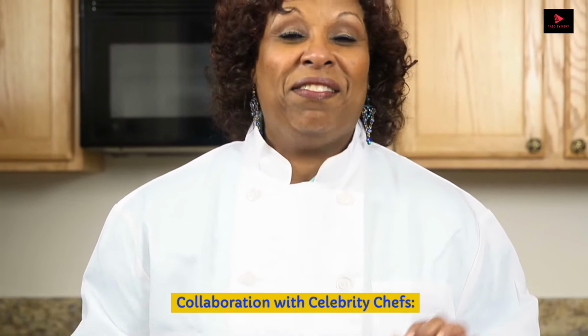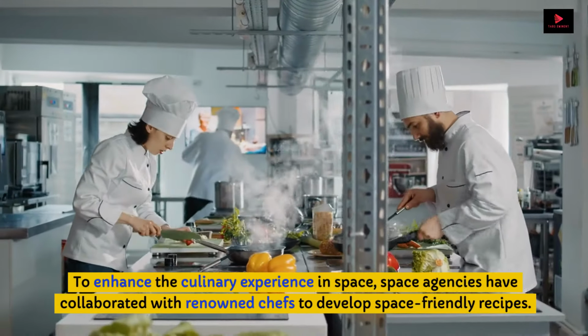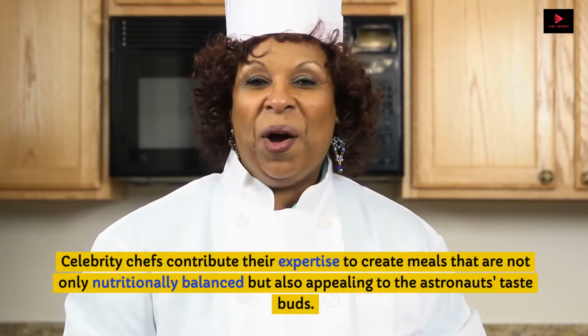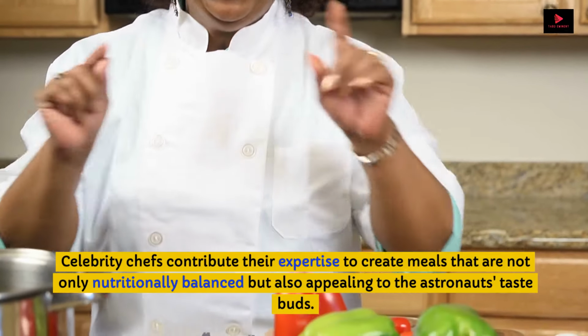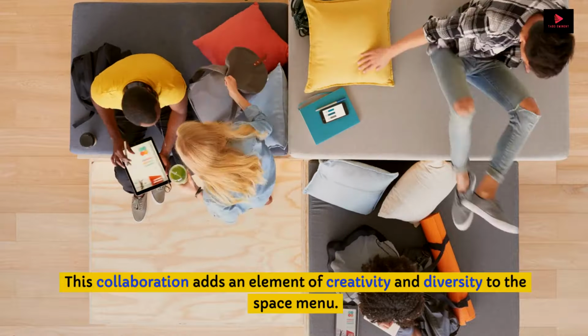Collaboration with celebrity chefs. To enhance the culinary experience in space, space agencies have collaborated with renowned chefs to develop space-friendly recipes. Celebrity chefs contribute their expertise to create meals that are not only nutritionally balanced but also appealing to the astronauts' taste buds. This collaboration adds an element of creativity and diversity to the space menu.